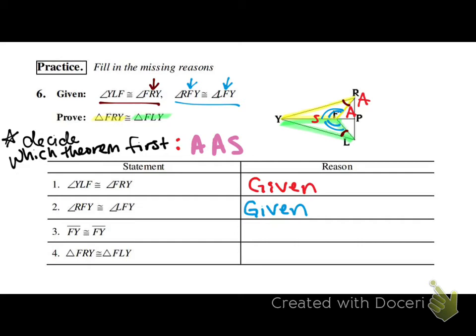So we move on into the second part, which is the body of our proof. And here's why deciding what theorem you're using is helpful. We have an angle marked congruent to an angle, and a second angle marked congruent to an angle. The last thing we're missing for angle angle side is that side, the sides that were congruent. It says that FY is congruent to FY. We had already marked that congruent. That's why it's helpful to figure out the theorem in the first place. We marked it congruent because it's congruent to itself. That is called the reflexive property.